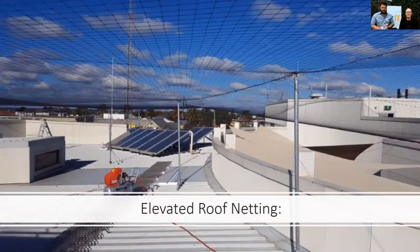But what you can't see from this photo is that we didn't just follow 10-meter grids. It actually curved in 10-meter grids as well, which is a bit interesting. This was for seagulls and for your pigeons as well. So 50 mil netting again with all stainless steel cable, brackets, the works. This was a very lengthy process. I think it was about 3 weeks.